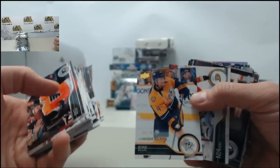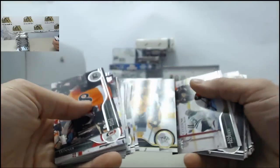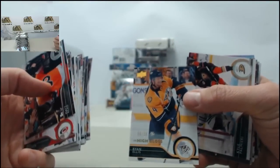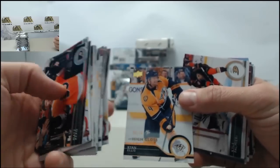Upper Deck High Gloss, Ryan Ellis, Nashville Predators, 6 of 10. Card caught my eye there with the extra gloss on it. That's definitely probably a case hit there as well. Nice hit for Nashville Predators. Ryan Ellis, 6 of 10.